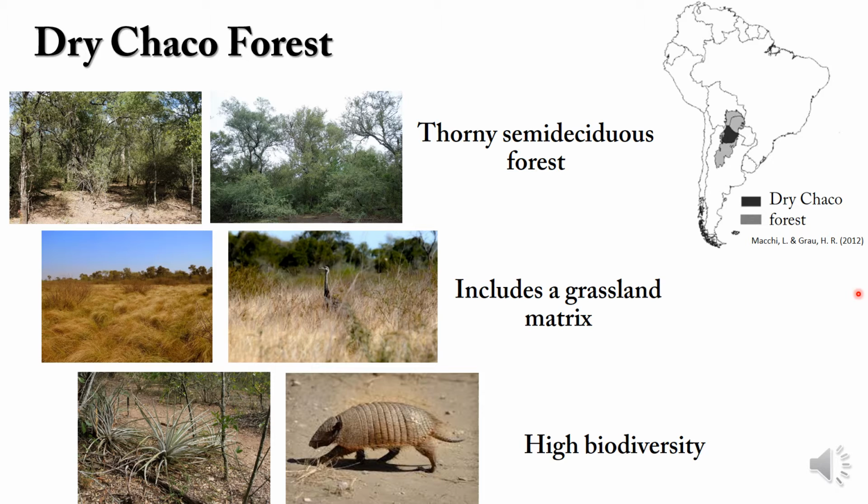Dry Chaco Forest is the second largest forest from Latin America following the Amazon. On the right, we have a map where you can see the location of Dry Chaco Forest, and the majority of the Chaco Forest is situated in Argentina. It is a thorny semi-deciduous forest which includes a grassland matrix with a high biodiversity.